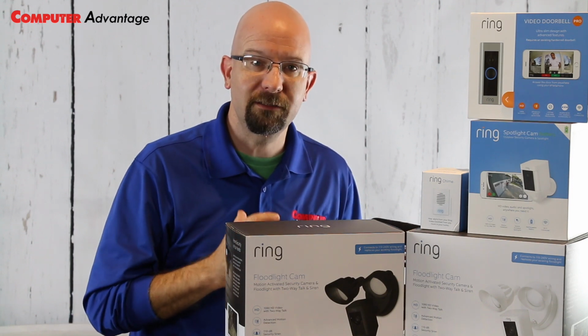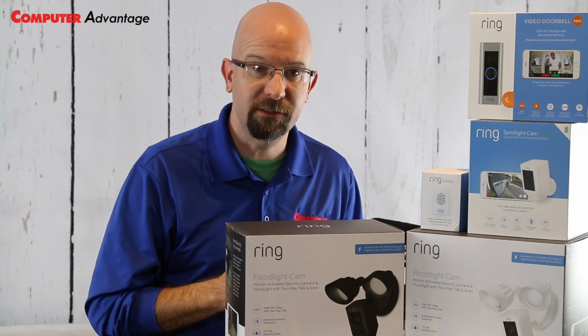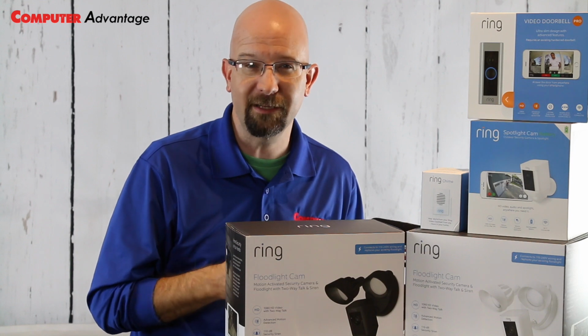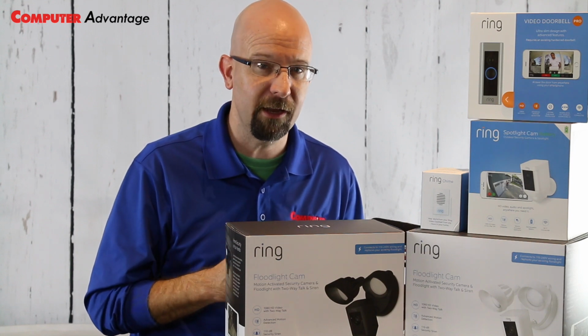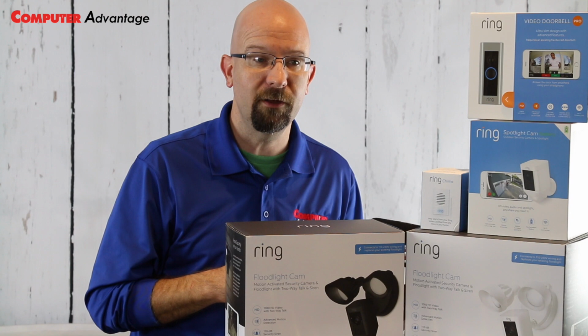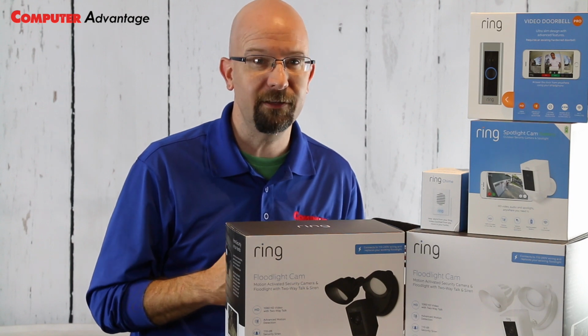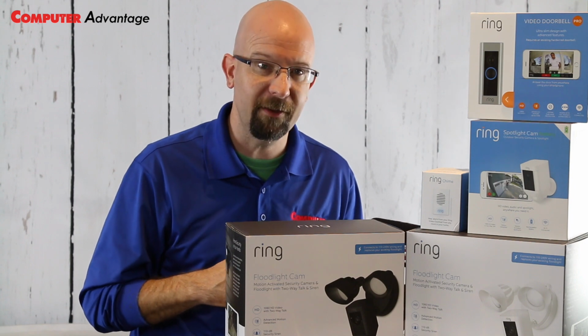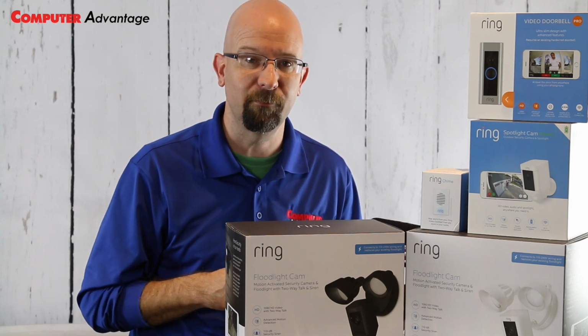One of the things that makes these devices popular is the fact that they will store the video online. If you pay, it's per device, I think $3 currently per camera. And if you have the bigger plan, you can pay a monthly fee. I think it's $10 a month. If you prepay, it's a little bit less. So if you pay for like the entire year at a time, you save a little bit of money.